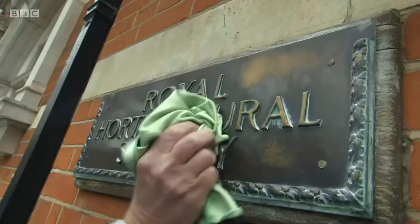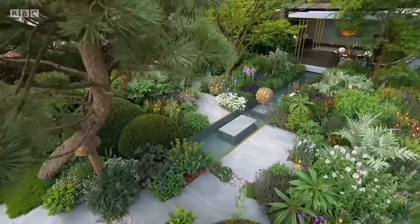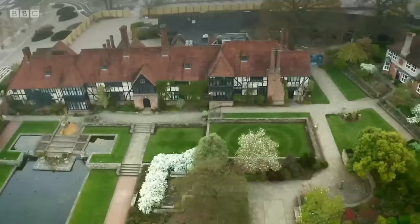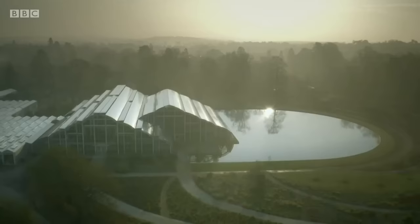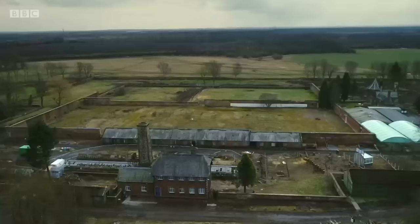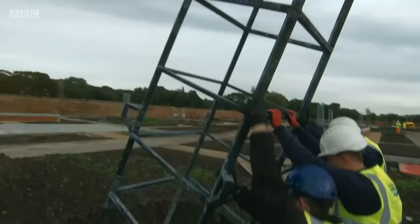The Royal Horticultural Society has been at the forefront of British gardening for more than 200 years. Best known for staging the world's most famous and prestigious flower show, Chelsea, it has four showcase gardens up and down the country. And in 2017, the RHS embarked on a fifth garden. One of the most ambitious and challenging garden projects the UK has ever seen.